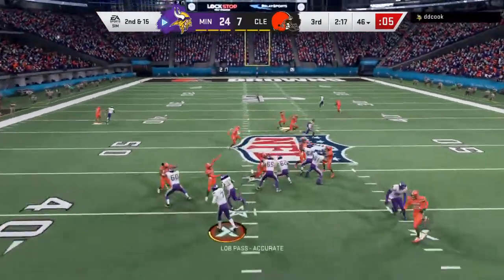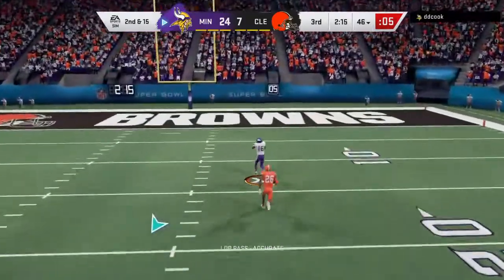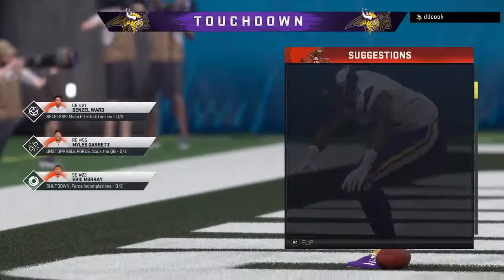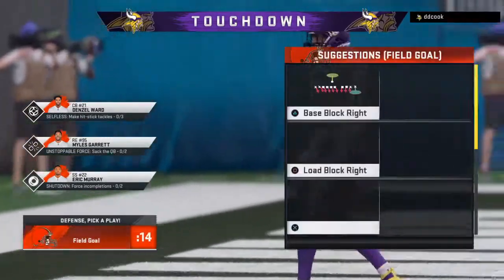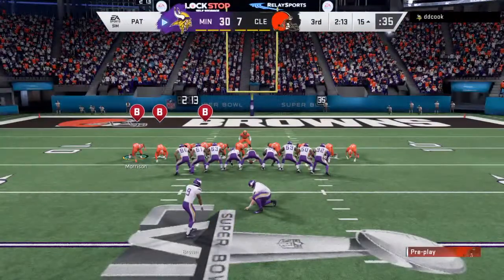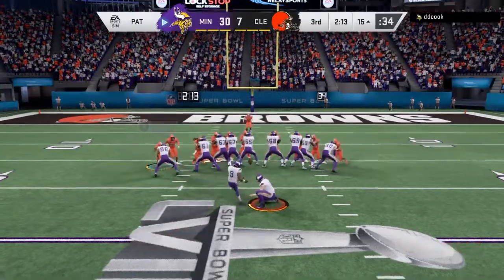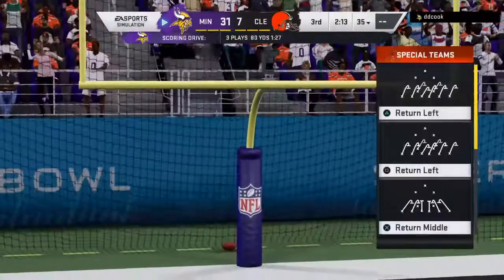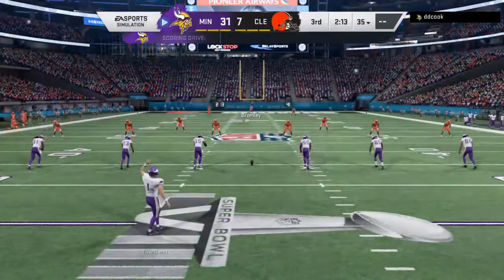On 2nd and 15 now. Jackson. It's caught at the 10. Touchdown, Vikings. Darius Slayton, his 2nd touchdown of this Super Bowl. And the Vikings are going to widen that advantage. This offense, they were dynamic in the first half. The halftime break, that didn't slow them down at all.